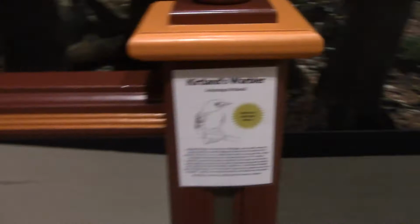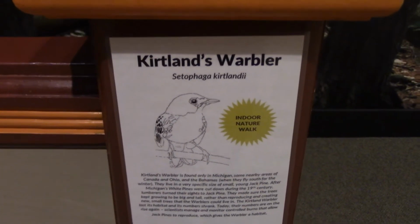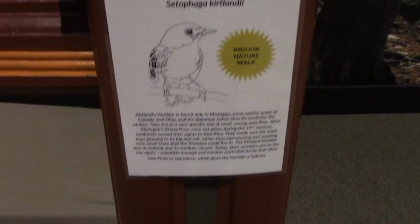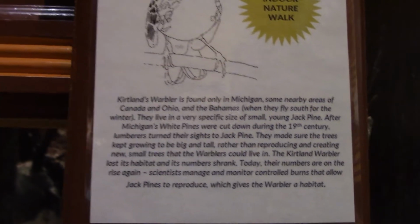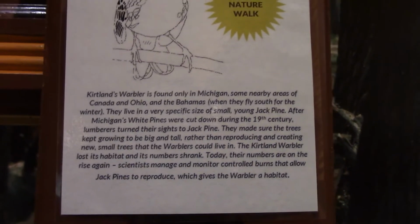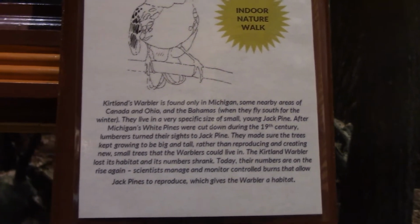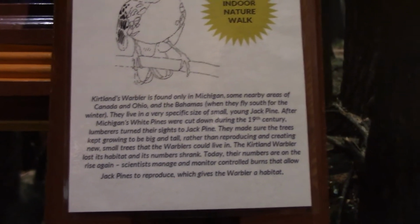So here's another one of those scavenger hunts in the lumber area. Kirtland's warbler. I can't say that right. Kirtland's warbler is found only in Michigan, with some nearby areas of Canada and Ohio and the Bahamas.